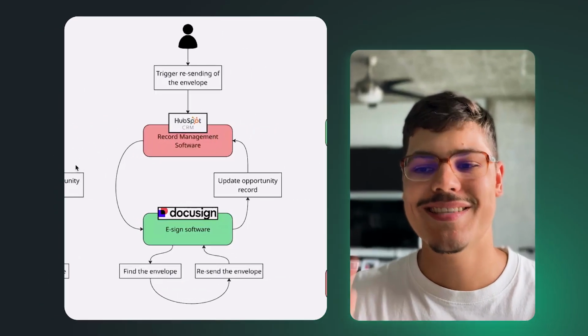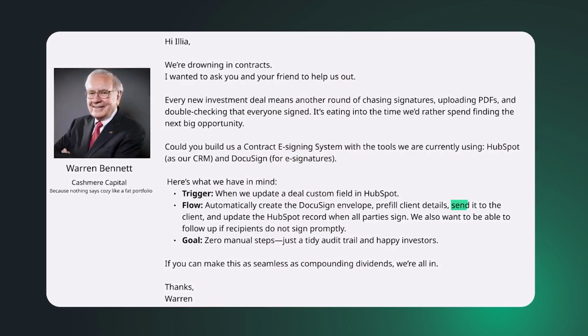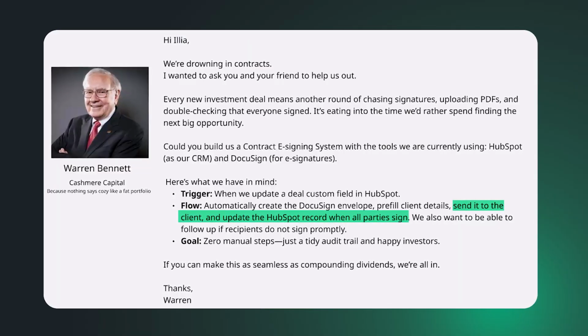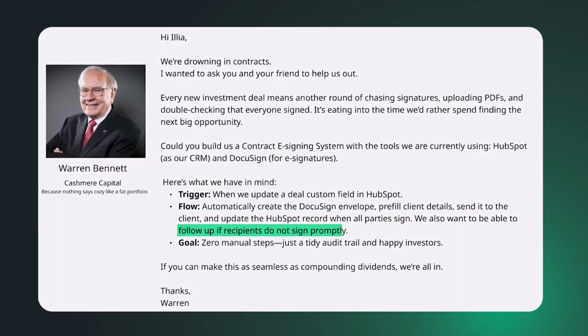Now, as we move on, the second functionality is going to be triggering resending of the envelope. If you remember in Warren's message, he said that he does not only want people to sign the documents, but he also wants to send reminders to people who forgot to sign. So this is why we have this functionality, as we want to enable Warren's team to follow up with people without any need for them to put together emails manually or send emails from their inboxes. It should be very seamless.